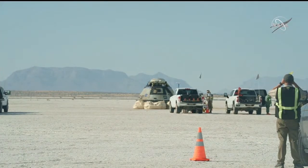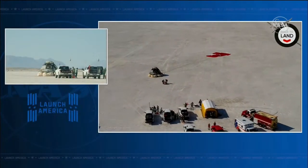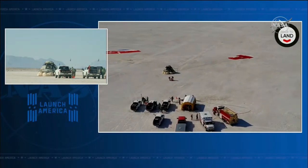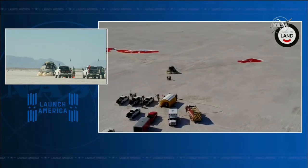Obviously, we don't have any crew on board today, but we're going through all of the motions of this to practice just for when we are flying crew. And so they'll back that medical truck up, and that's what we're going to be using once we have crew on board. That's going to be kind of their first steps out of the capsule and into there.